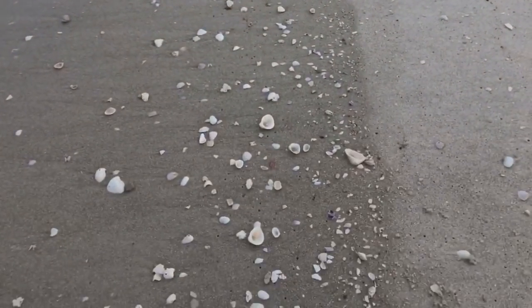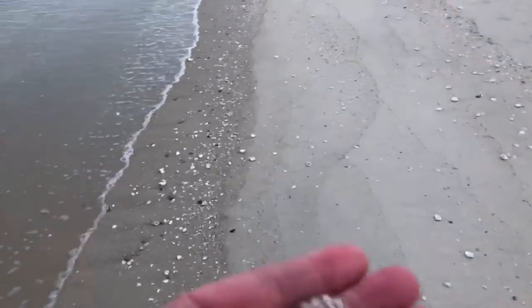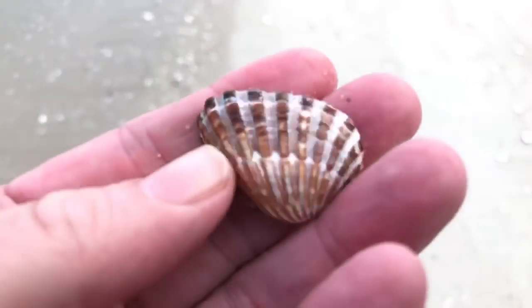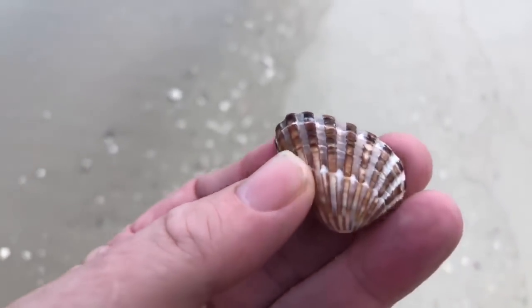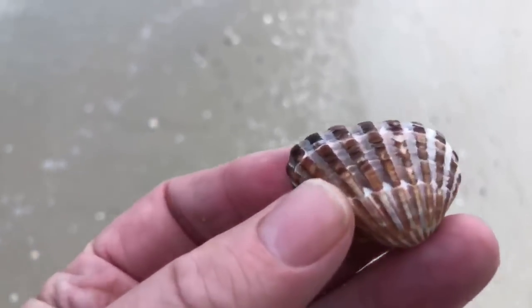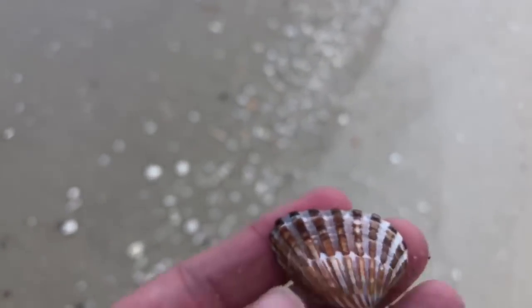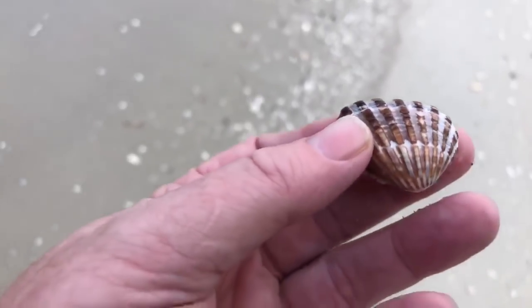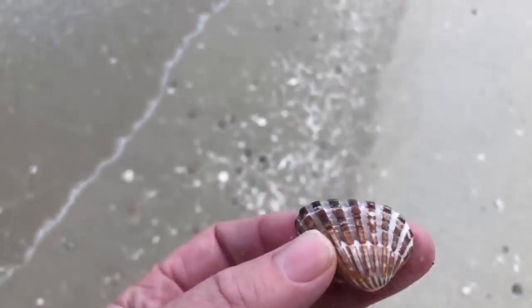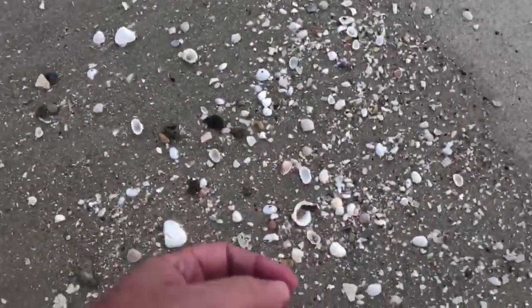Look at this shell. Wow. Usually, we find these on the beach and they're just about the size of your fingernail. I don't even know what kind of shell this is. I don't know what this is called. They're all over the beach, but usually much smaller. I'm gonna pick one up here.